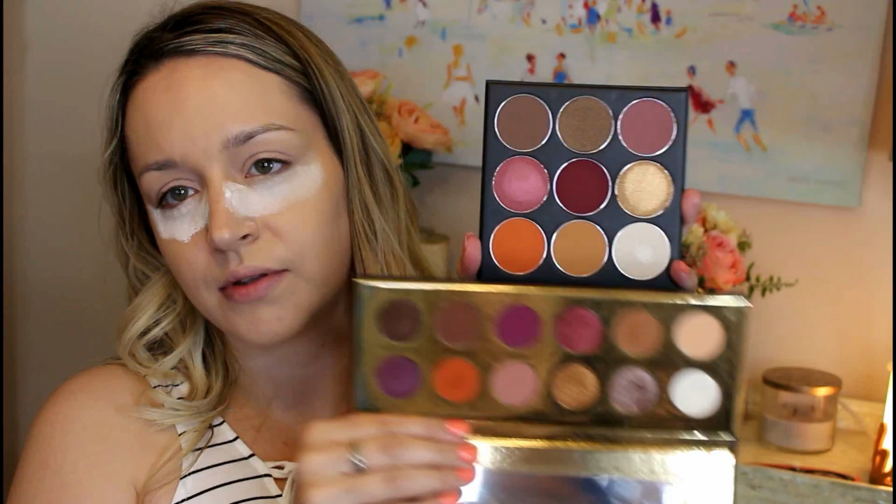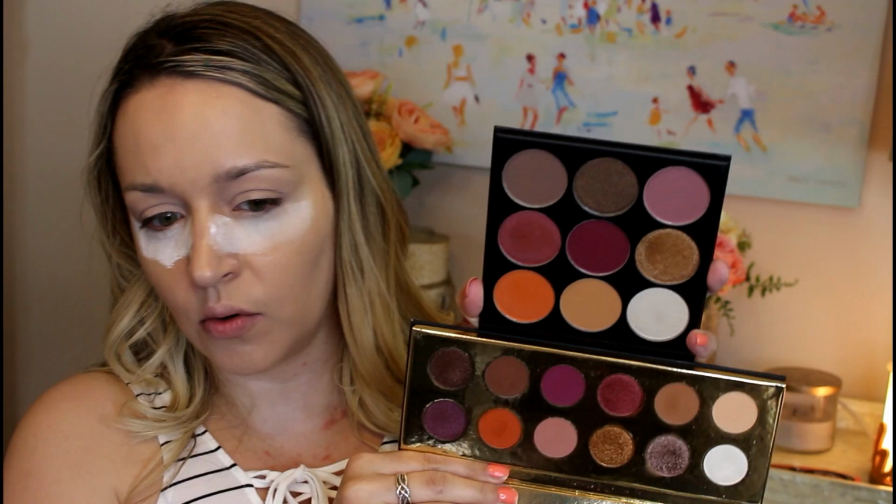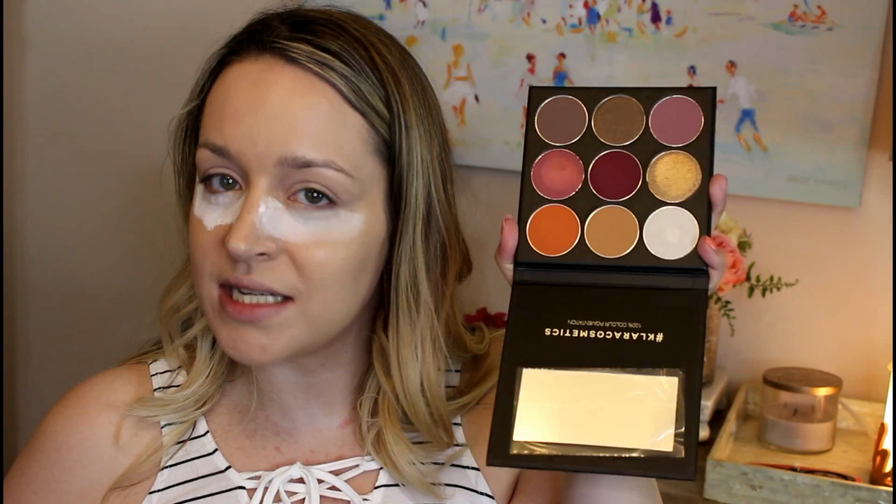I wanted to mention, it really reminded me of the Colourpop Queen of Hearts palette, like the colors. Obviously there's more colors in the Colourpop one, but look at the similarities. I know this is hard to show because it's so bright, but the deep oranges and golds and plummy colors and cranberry colors. Jeez, man, this was $14.99. I wanted to mix these together, even though this is a little bit more cool tone and that's a little bit more warm tone, but I want to try both of them with you guys.